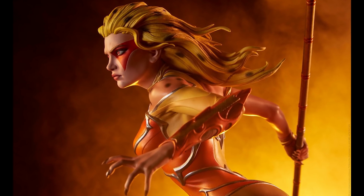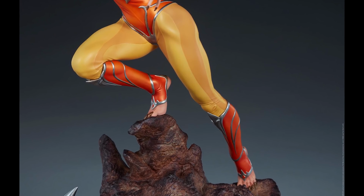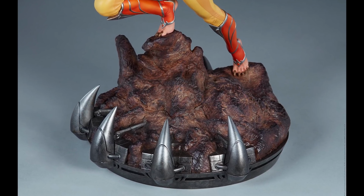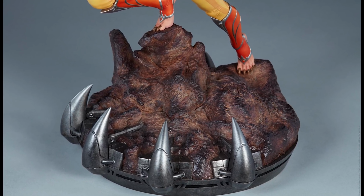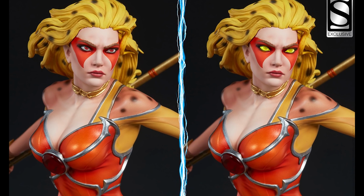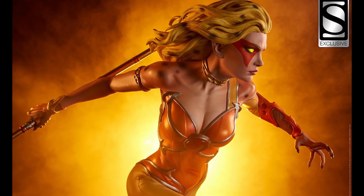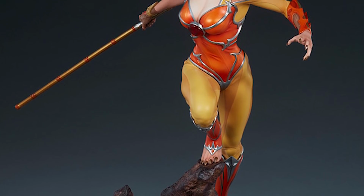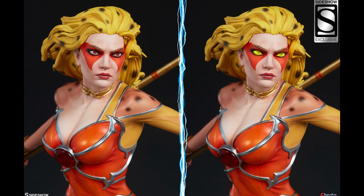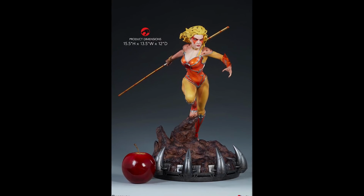Sideshow did take a little liberty with the suit. It's not identical to the 80s cartoon, but I like what they did. The base is similar to what they did with Lion-O, so I like that they're keeping the bases similar to each other. That's really cool too. Now, the thing with this one is the exclusive. The exclusive has glowing eyes, and I think that looks awesome, especially from a distance. I'm not feeling that they decided to keep the iris in there. I would have preferred it to be all whited out with the glowing yellow. But basically, this signifies her sixth sense. So that's pretty dope.